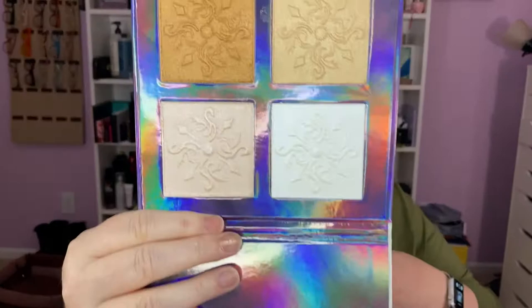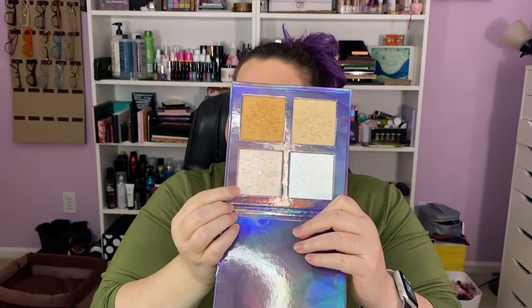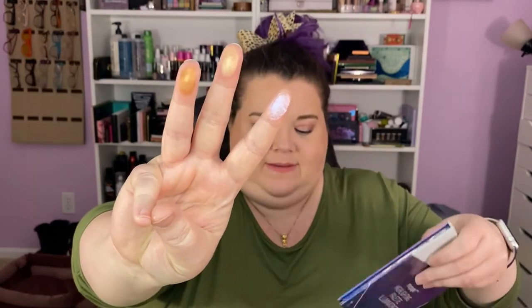There are 4 shades in this. You have seen Blossom Glow again, so we won't swatch her, but here are the other 3. This is White Lily, Golden Flower Crown, Gilded Hibiscus in this one. And there those are. Those 3 right there.